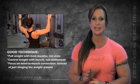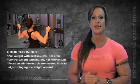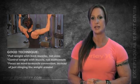Unintentionally, back day easily becomes arm day. Others swing the weight using momentum and lat control. If you're wondering why your back isn't growing, it's time to slow down and revisit your technique. Remember, it's not about the weight until you learn the mechanics, your anatomy, and proper technique. Proper technique and a load of weight on the muscle equals growth.